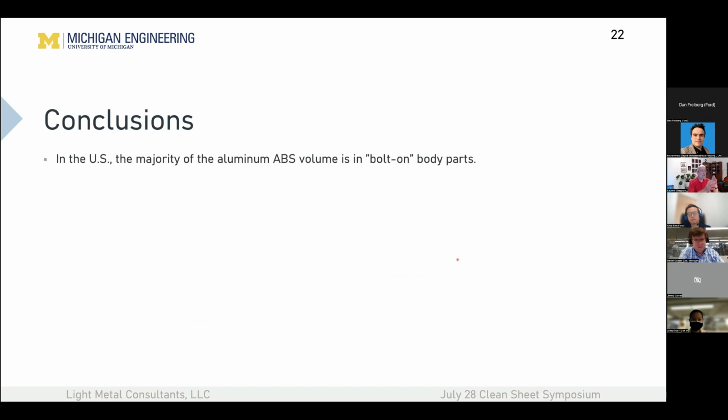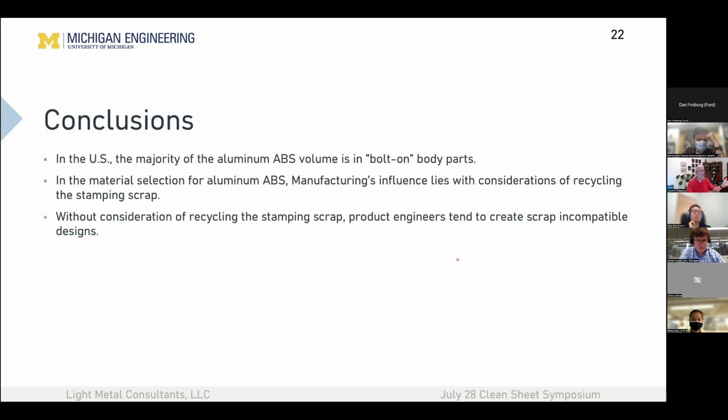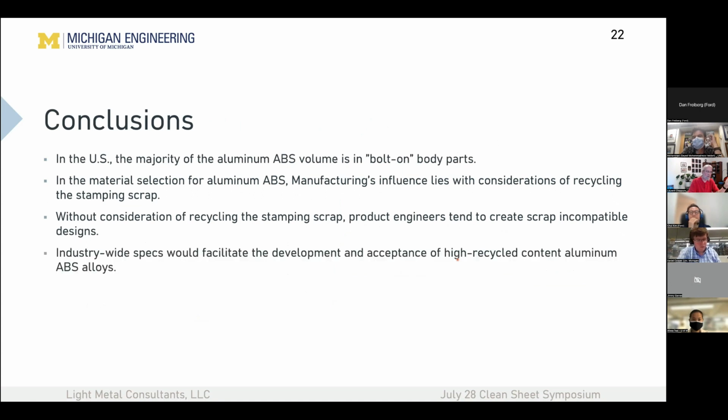So the conclusion is that the first one is to remember that in the US, the majority of the aluminum body sheet is on bolt-on body parts. In the material selection process, manufacturing's influence lies in the consideration of recycling the stamping scrap. Without consideration of recycling of the stamping scrap, product engineers are usually left to themselves and tend to design scrap-incompatible designs.